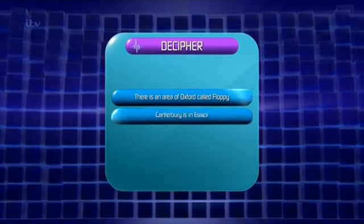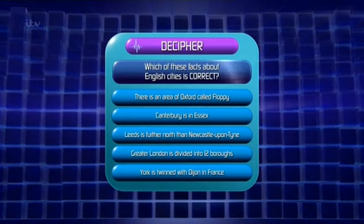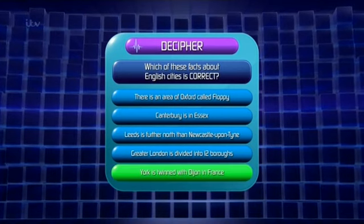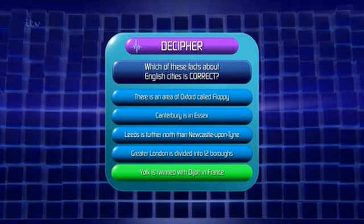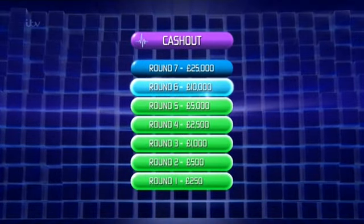It's Decipher. Here's how it works. This is Decipher. You will see five statements. You will then be given a question. You must simply match the correct statement to the question. Complete Decipher by answering two questions correctly. Do this before your heartbeats run out and you'll bank £10,000.